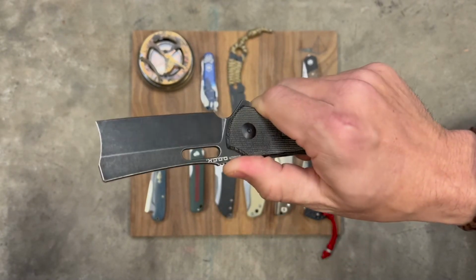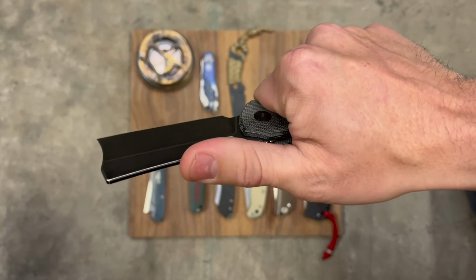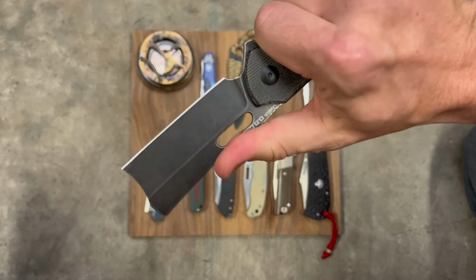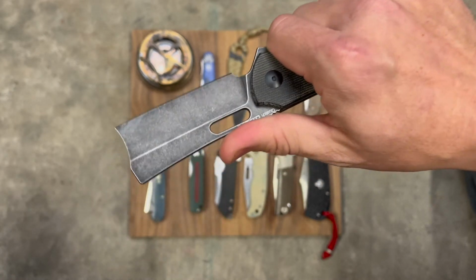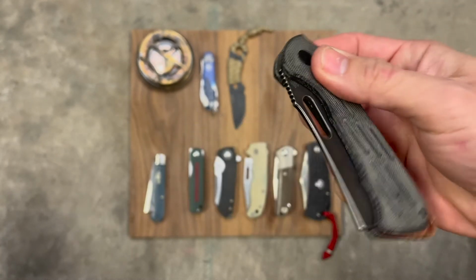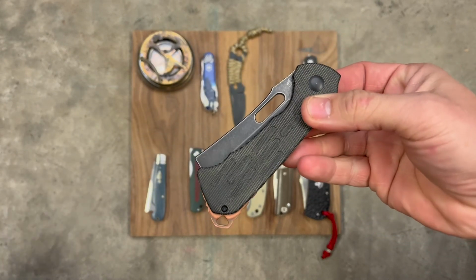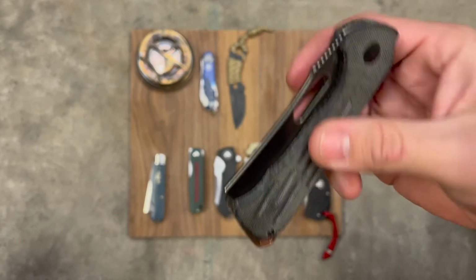But this thing fits really well in the hand. If I had a complaint, which I don't, the jimping doesn't go far enough. If it comes to here, I wish it went a little further. I'm not really going to complain about that, though. That's just an aesthetic thing for me. And if you do it right, it does just kind of drop closed. I didn't hold that right for the camera. It's wonderful. But yeah, that's the Kizer Quatch.